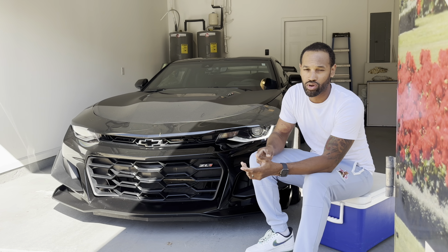So with the modifications, I just got to be real selective about what I do, how I do it, when I do it. But I definitely want to do some mods to the car. I was up late last night because I couldn't get any sleep, so I was online scrolling, looking for different parts.